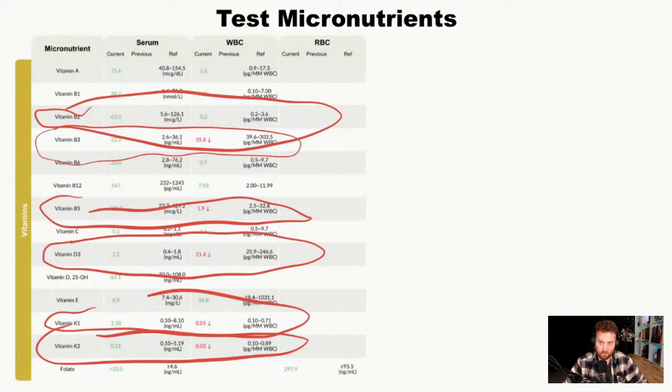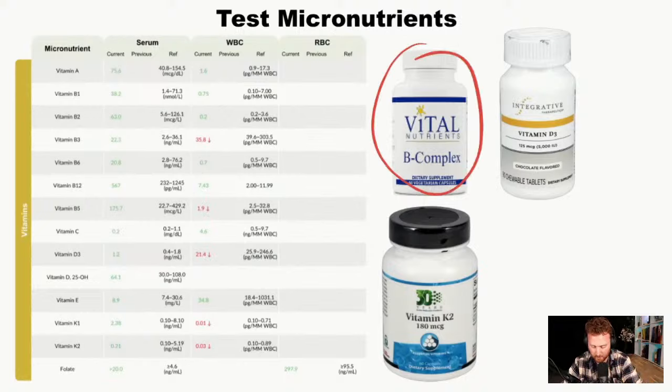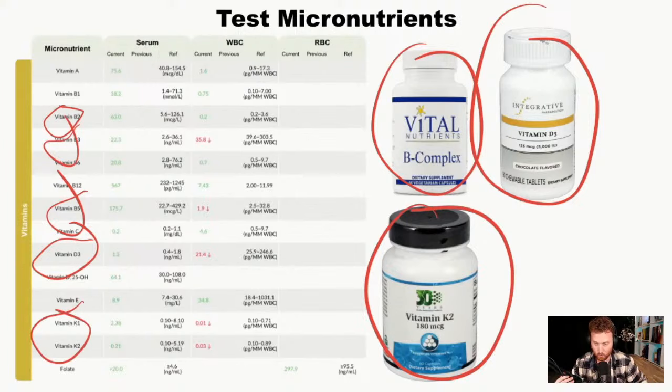Vitamin Bs are very important when it comes to processing a lot of our different neurotransmitters, and you don't want to ignore that. It's very common with people with ADHD to have that issue. But to identify if you need it, it requires investigation to see which ones specifically. So for this person, I added a B complex to help improve his vitamin B2, B3, and B5 levels, as well as vitamin D3 because his levels were low, and vitamin K because his K1 and K2 were low.